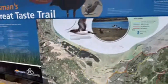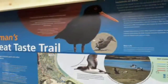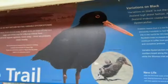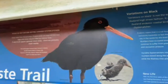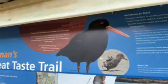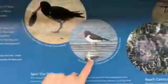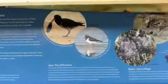And what I like about these signs is we can get a little bit of information about the birds. I've seen a couple of oyster catchers this morning. Isn't that beautiful? The colors are just stunning. That bright red beak, it's actually brighter than that. I've seen a couple of them. Hopefully we catch up with them as well. So we have the pied oyster catcher. I'm a bit of a bird guy, you know.